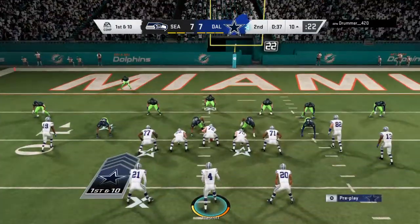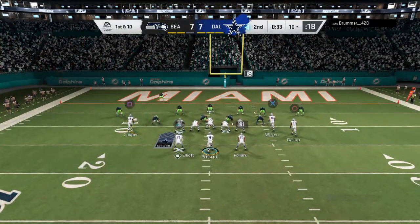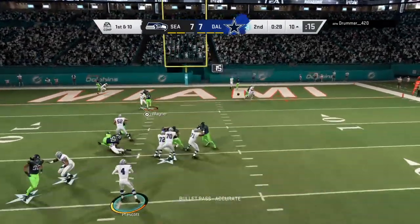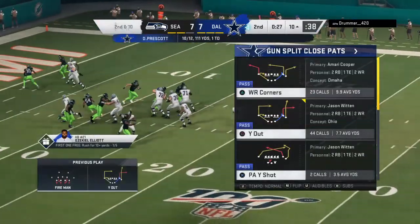Right there, 54 Mike. Here we go, G. Hey, it's just me and you. Go to 54. They'll try to throw down. Prescott toward the end zone, but that's going to wind up incomplete.